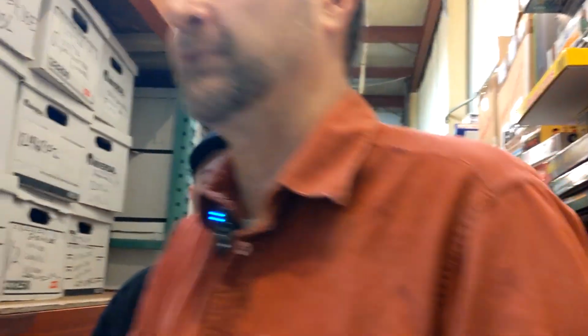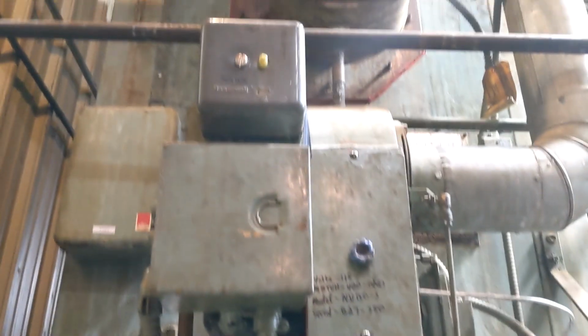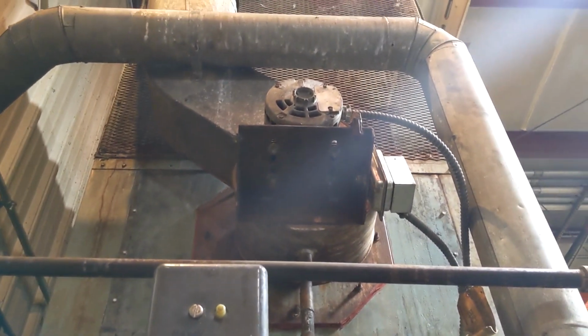Now we're going to head over this way. Hold on, don't skip the heat beast. How about the heat beast? This is our gigantic heater that keeps us warm in the winter. And it's so old and so good that you can leave it on for about an hour. It'll heat the warehouse for the whole day.